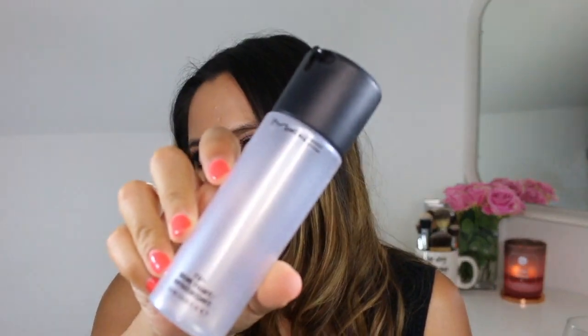Next, we'll move on to, I guess, the makeup category. Here is the MAC Fix Plus. I love the scent of this. It's just like a nice cherry on top after you've done all of your makeup. I already have another one of these that I'm currently using just because I just love the scent in this.